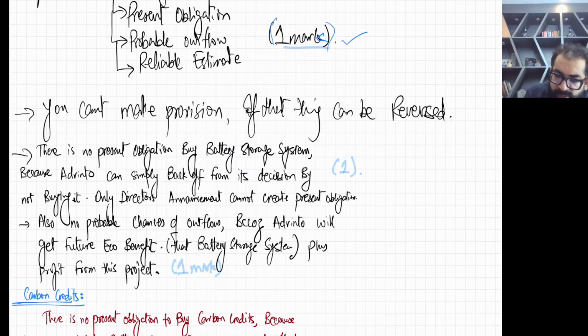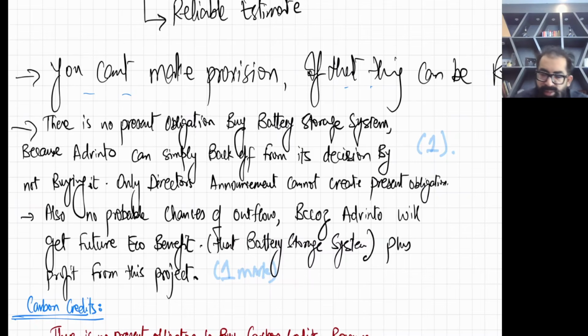Okay. So now you have written you can't make a provision if that thing can be reversed. That thing can be anything which can be reversed at your wish. You can't make the provision because then you can do creative accounting or window dressing. Now this is the application. There is no present obligation to buy the battery storage system because Aderinto can simply back off from its decision by not buying it. Only the directors' announcement cannot create a present obligation. This is the heaviest point, and this is 1 mark, that they can take a U-turn.